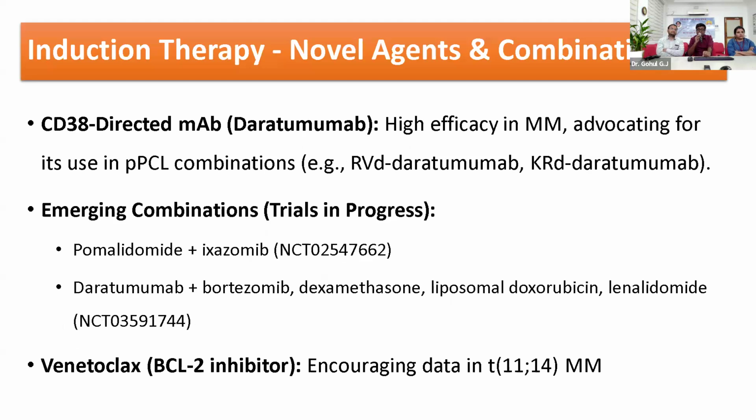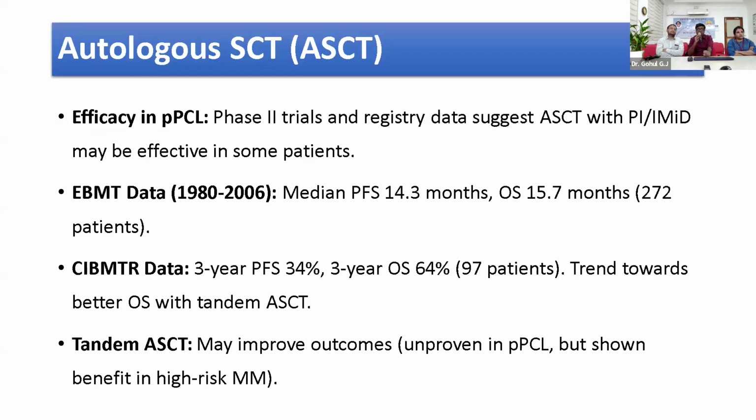In patients with translocation 11;14, especially multiple myeloma patients, use of venetoclax, a BCL2 inhibitor, was shown to have a better response, so this can be applied to plasma cell leukemia also. On the role of autologous stem cell transplantation, phase 2 trials and registry data say that autologous stem cell transplantation with a combination of proteasome inhibitors and immunomodulators may be effective in some patients.